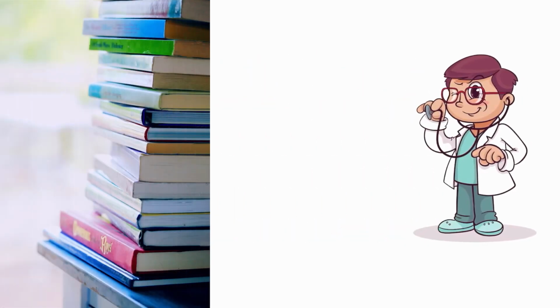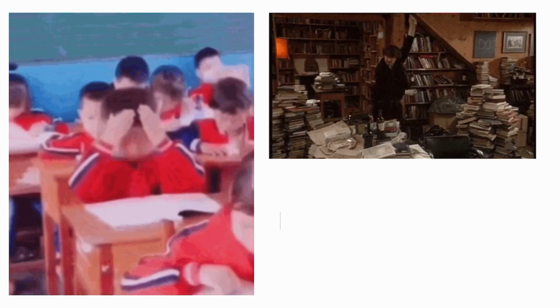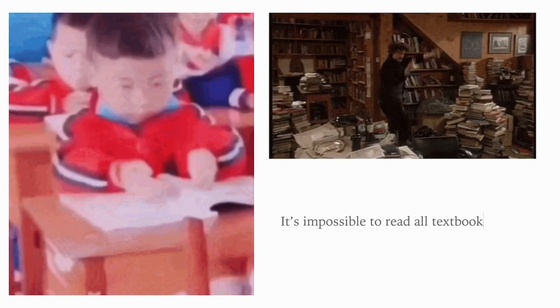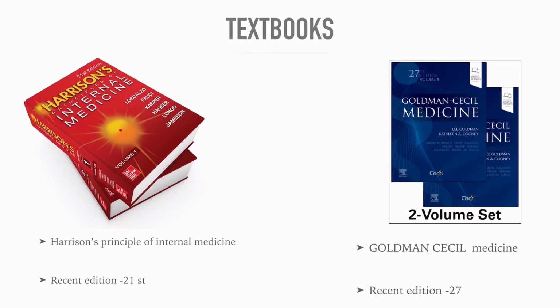So today we are going to see which books to refer in internal medicine residency. Internal medicine is very vast and we are only going to learn a drop of internal medicine, and there are very few books which I have read and I can suggest or recommend you to read during your residency. As we all know, it's impossible to read all textbooks of medicine, so we are going to know about only a few. There are two textbooks which are very famous.